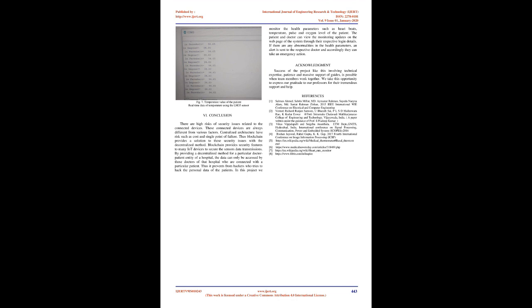Acknowledgement. Success of a project like this, involving technical expertise, patience, and massive support of guides, is possible when team members work together. We take this opportunity to express our gratitude to our professors for their tremendous support and help.